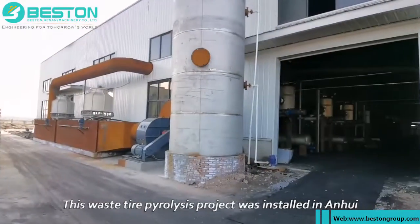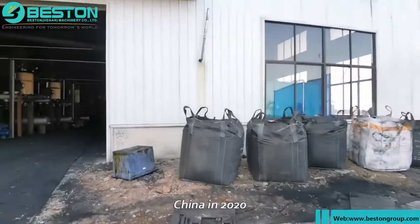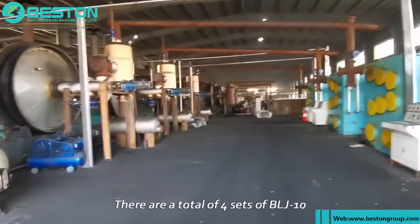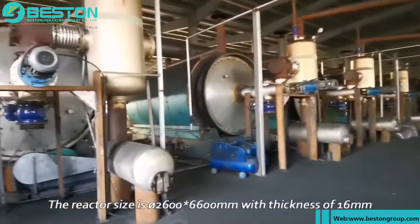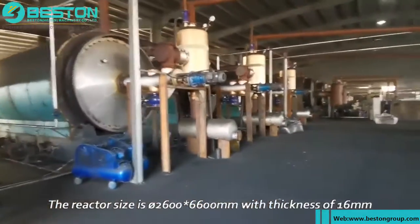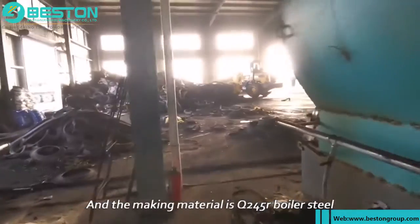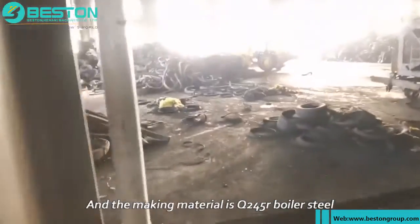This waste tire pyrolysis project was installed in Anhui, China in 2020. There are a total of 4 sets of BLJ10. The reactor size is 2600*6600 mm with a thickness of 16 mm, and the making material is Q245R boiler steel.